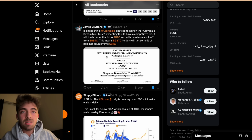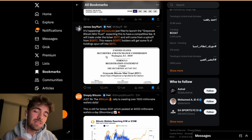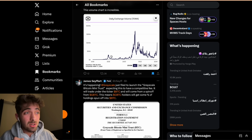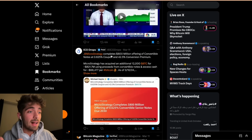And here it looks like the fees will be a lot less, and Grayscale holders can switch to this ETF instead. If they keep it there with lower fees, then they won't be incentivized to sell. So that is huge news for GBTC, and that could cause the price of Bitcoin to continue rallying higher.